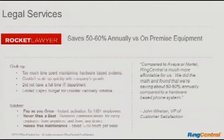Is anyone familiar with LegalZoom? Do you guys know who LegalZoom is? All right. Okay. Well, Rocket Lawyer just came out of the woodwork, and I'll tell you what was really cool about Rocket Lawyer. They started from the ground up cloudifying their business, and they knew if they were going to gain market share around LegalZoom, they got to keep their costs low. So they cloudified email, they cloudified storage, and they cloudified their business phone system. But one of the things that's really interesting about Rocket Lawyer is look at the buyer, John Whelan, VP of Customer Satisfaction. So our business phone system isn't so technical that it's all about speeds and feeds to an IT department. Now we're starting to see a business user within the organization make the decision on phone systems.